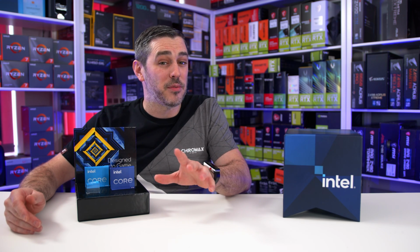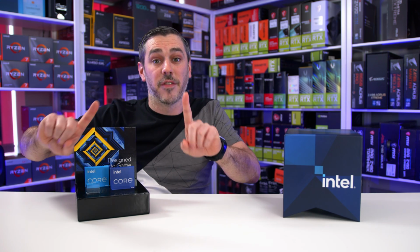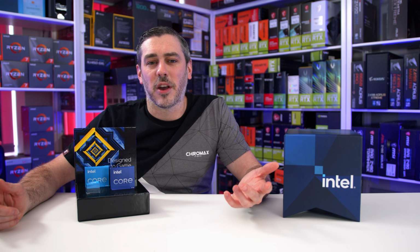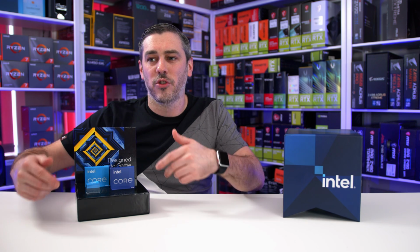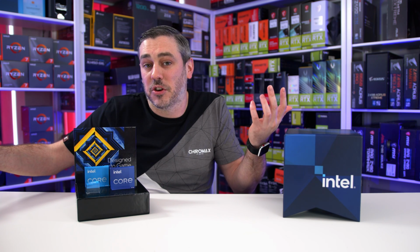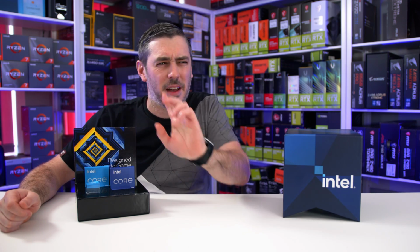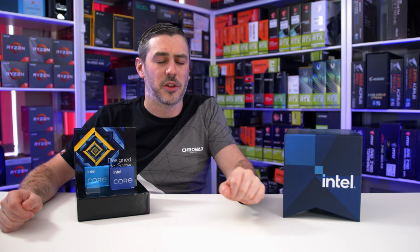The saving grace for Intel is due to the fact that they have their own fabs. Stock might, and it's a very, very big might, actually be okay for them. So when faced with which one to buy, well, with the way that things are going right now, it could just be down to which one you can get hold of. Sorry guys, that's just kind of the true harsh facts of things at the moment. I have got a whole video explaining all that, so definitely check it out.